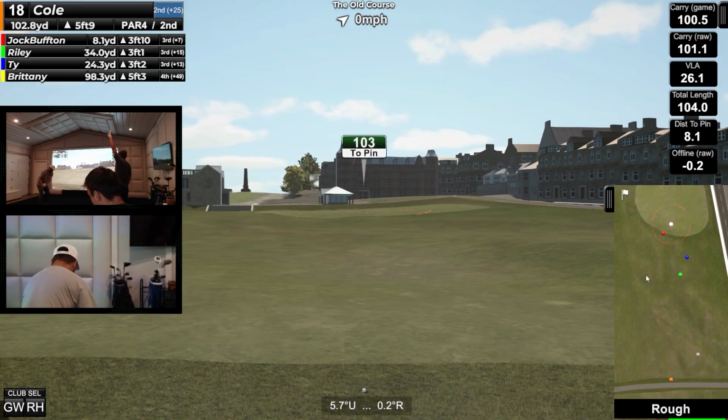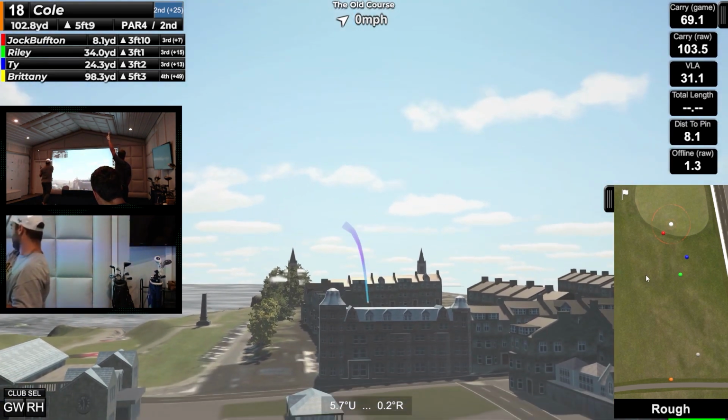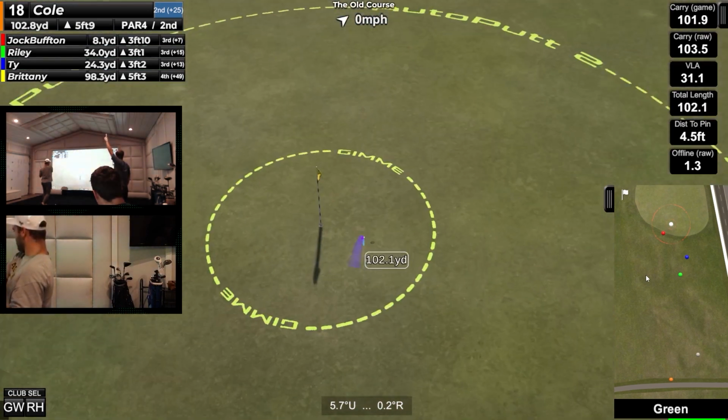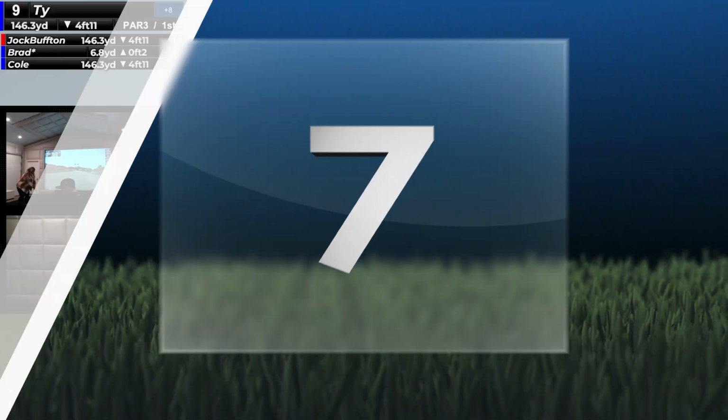Number 8. Here we have John Gibson, trying to birdie out, go plus 24 for this 18-hole round, and he sticks it to 3.8 feet. The boys are impressed.